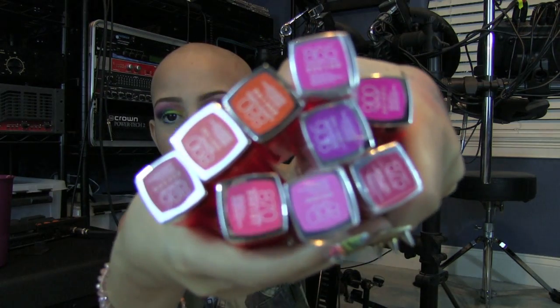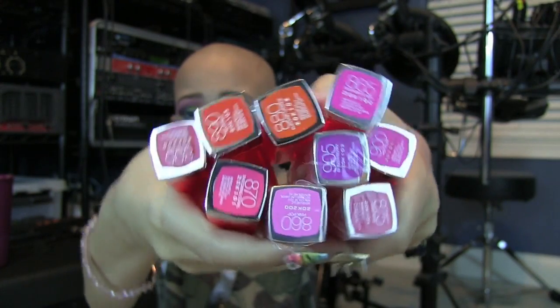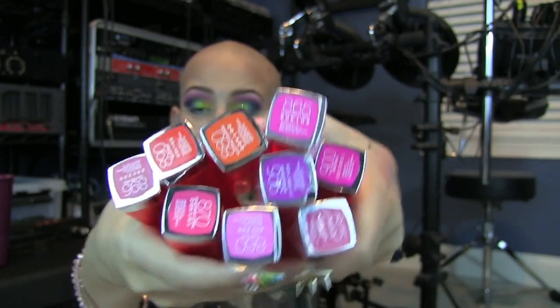And then these are the nine Maybelline Vivids lipsticks that I got. I'm missing one and I'm determined to find it, but here they all are, the ones that I got. I'm really excited to use them and I can't wait. So yeah.